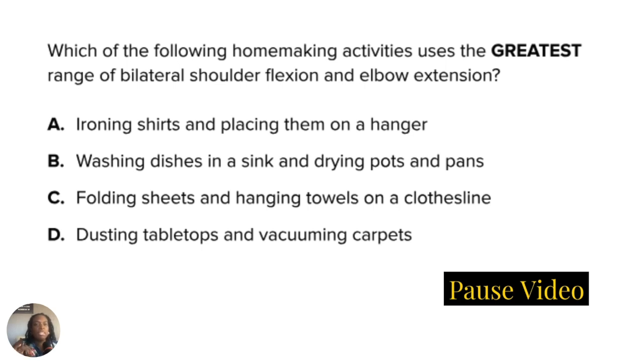Before we pause the video, let's read it again and look at the answer choices. Which of the following homemaking activities uses the greatest range of bilateral shoulder flexion and elbow extension? When we think about shoulder flexion, we think of your arm going straight up in the air. You're doing a straight up motion. This is considered shoulder flexion. When it's talking about elbow extension, my elbow is currently in a flexed state, so if I'm doing extension, I'm doing this motion. So really what this looks like is I'm going up, shoulder flexion, and then I'm extending, so I'm in elbow extension.